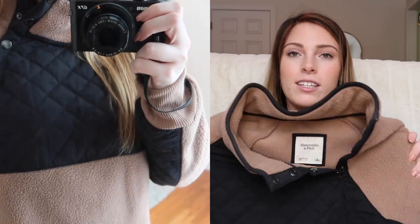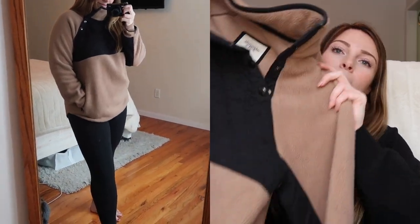And this is just so perfect on those days that you just want to be warm. Like if you ski or snowboard or do any type of winter activity, this would seriously be so perfect to wear underneath your coat. It is just so incredibly warm and soft.